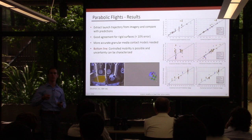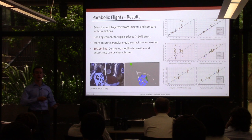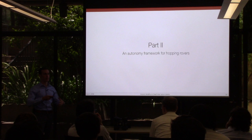Because that would be a very important piece of information for planning trajectories. Okay, so that's a wrap-up for part one. I'm going to talk a little bit more about the autonomy for hopping rovers.